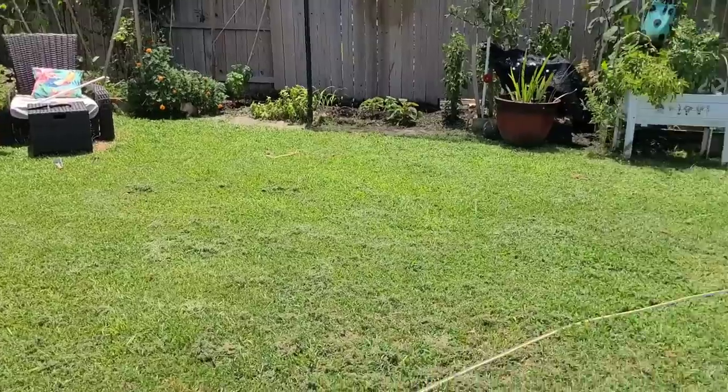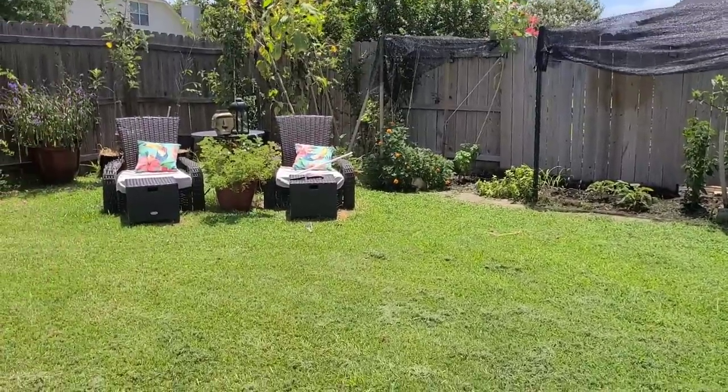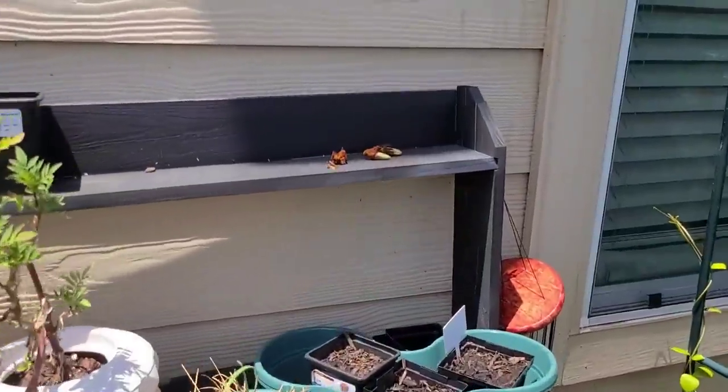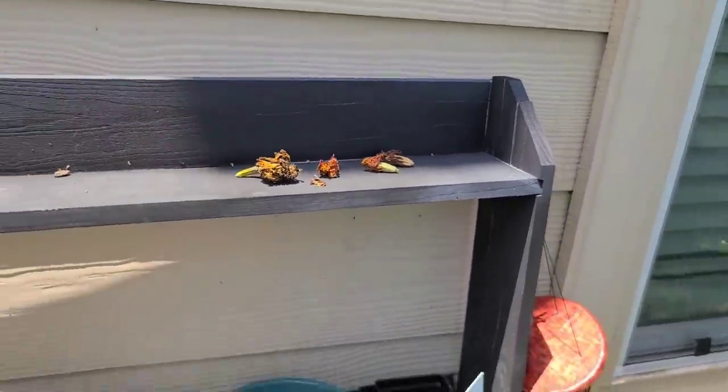I could take a break. I deserve a break. I wish I had an umbrella here. I still need an umbrella so bad. But yeah. Okay, let's just put these up here to dry.